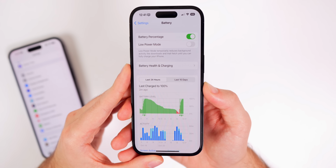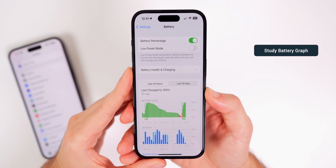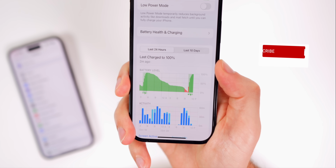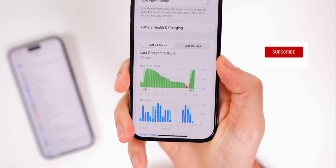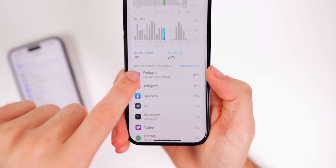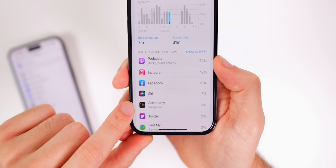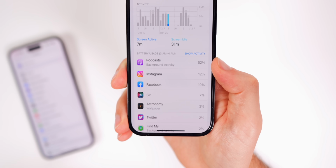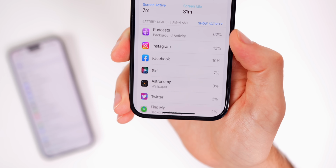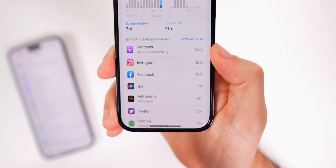Now, the next tip might be obvious, but you want to keep an eye on your battery graph to get insight as to what is eating your battery life. You can see last night was one of the rare times that I forgot to charge my phone overnight. If you go onto one of these lines right here, you will be able to see what application, or if it's your Lock Screen, you can see right here, astronomy wallpaper took up 3% of my battery life from 3 a.m. to 4 a.m.